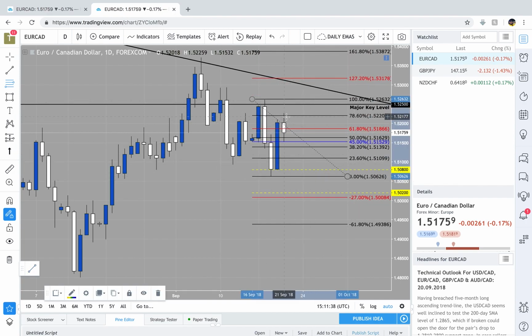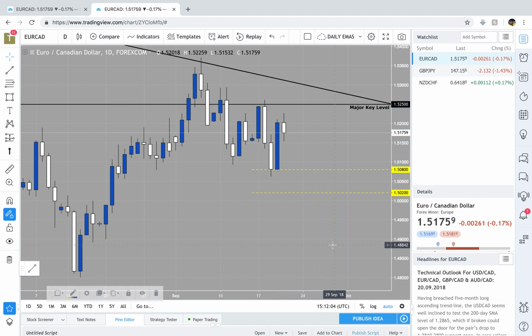All right, it bounced off the 78.6. So we'll be looking for a retest of maybe the 61.8 and a continuation even lower, all the way down to the negative 27. That's where these two lines come into play. This first yellow line will be a short-term target, and this second yellow line will be a long-term target at the negative 27. So just keep your eyes on that.